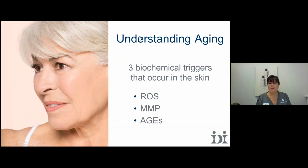So when we think about understanding aging, the cosmetic changes that we're seeing are the result of changes to the biological structure and function of the skin. And three biochemical triggers that occur in the skin that break it down are reactive oxygen species, also known as free radicals, matrix metalloproteinases, and advanced glycation end products.